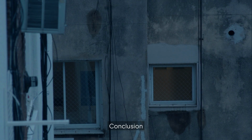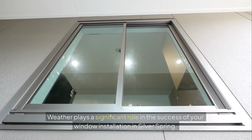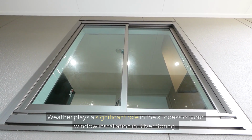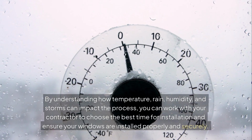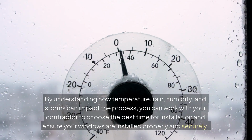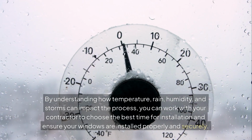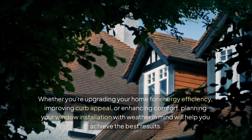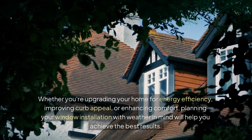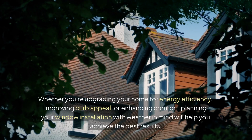Conclusion. Weather plays a significant role in the success of your window installation in Silver Spring. By understanding how temperature, rain, humidity, and storms can impact the process, you can work with your contractor to choose the best time for installation and ensure your windows are installed properly and securely. Whether you're upgrading your home for energy efficiency, improving curb appeal, or enhancing comfort, planning your window installation with weather in mind will help you achieve the best results.